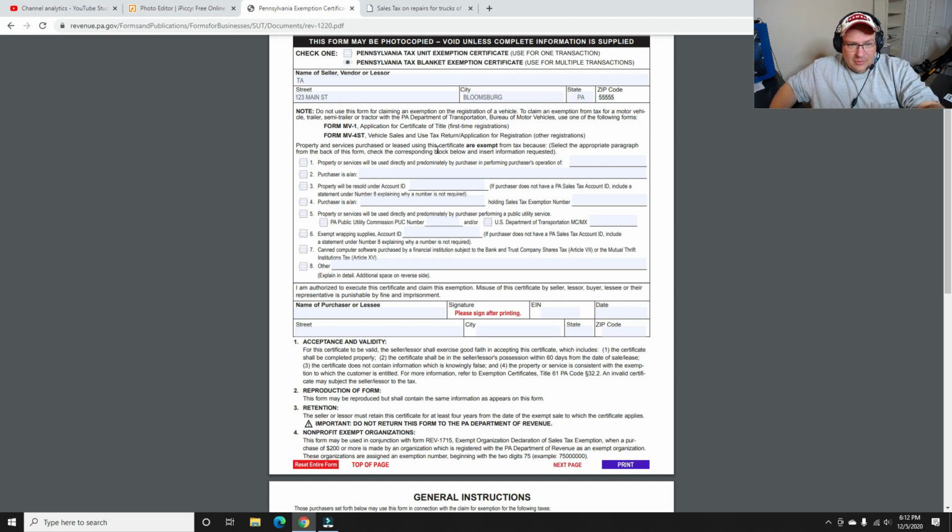Pennsylvania, on this form right here, in the very first part, is letting you know, do not use this form for claiming an exemption on the registration of a vehicle. To claim an exemption from the tax for a motor vehicle, trailer, semi-trailer, or tractor with Pennsylvania DOT, Bureau of Motor Vehicles, use one of the following forms. So they're saying don't use this form for sales tax on the vehicle itself when you buy it.